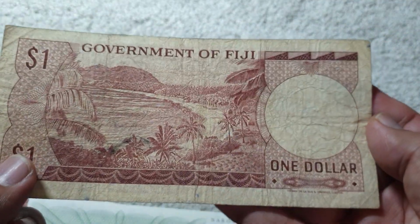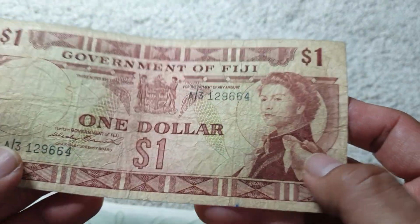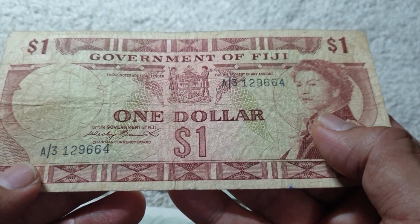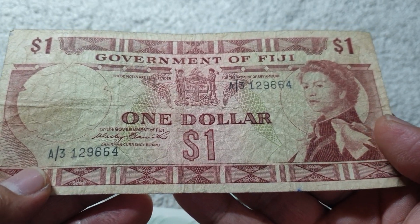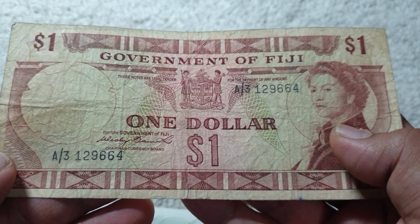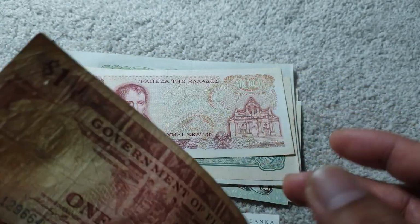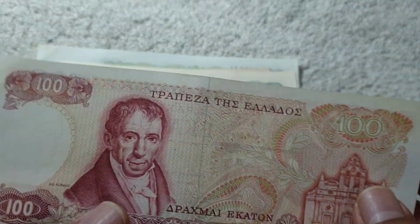It's PG, $1. It's a little bit worn, but yeah, it is an old one. You see the portrait of Queen Elizabeth II, and I think it's a young portrait. And I don't see any dates though. So I don't see any date, but it is a young portrait, so that'll probably be in the 60s maybe. Nice one from PG, $1.